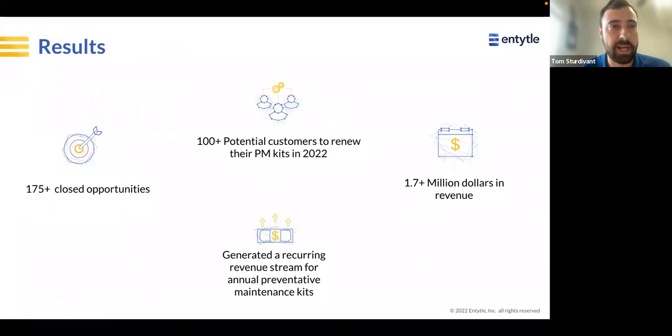So just want to go back to our results now. By putting these PM kits in place, doing our hyper targeted outreach through both direct sales and marketing, our OEM has been able to have a lot of success with these different opportunities. They've closed 175 opportunities so far, which resulted in $1.7 million. And through this, they've been able to set up 100 plus customers to renew these kits for the next year, really setting up that recurring revenue stream for them to continue to sell these preventive maintenance kits.